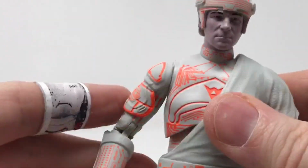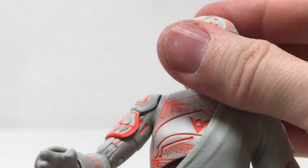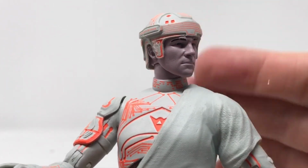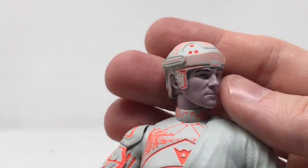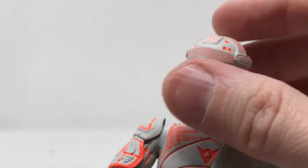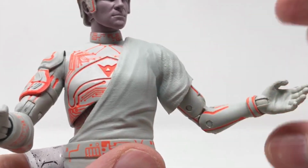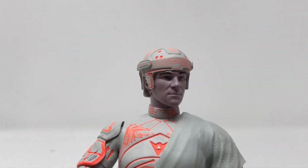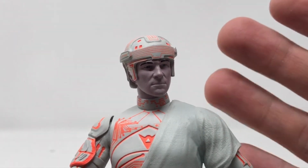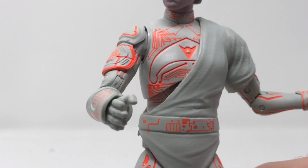So, here we have a fantastic likeness of Jeff Bridges. Now, I really hope that they progress this toy line into Tron Legacy, because I'd really like to have an older Bridges with the cloak and everything looking very religious, Messiah-y kind of thing. And I'd also like to have Tron from Tron Legacy with a darker look to him. That was very cool. So we do have a nice look here.